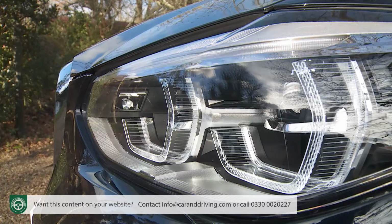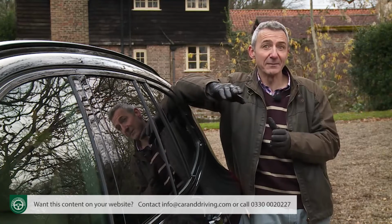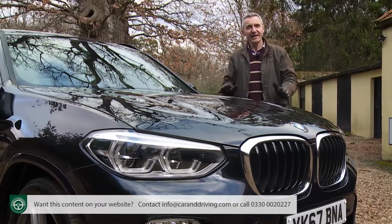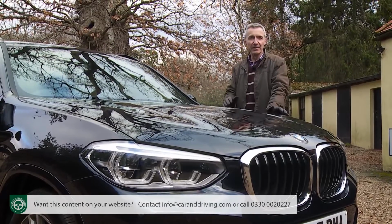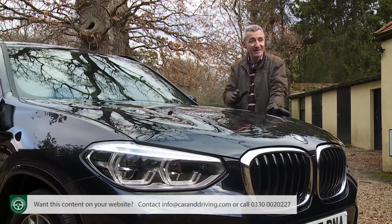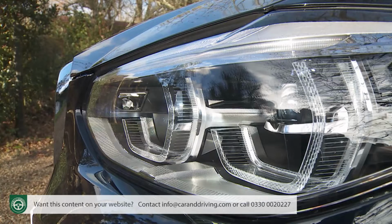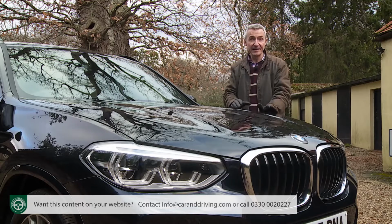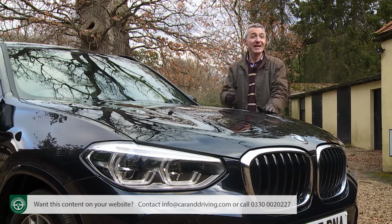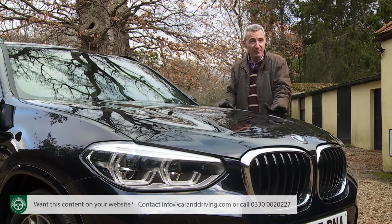They're paired with LED front indicators and they include beams that turn with the road and dip themselves in the face of oncoming traffic. Those LED icon headlamps are available at extra cost on other models, either separately or as part of a visibility package that also includes high beam assistant to automatically dip the headlights at night. Now that's just one element in a lengthy options list that allows you to really go to town on embellishing your X3 should the funds to do so permit.